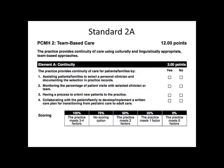Or if you have a family medicine or adult medicine practice or internal medicine practice that sees children, they just want to see that if you see them as adults, you are still helping them transition to adult care. And so that basically covers standard 2A. If you look down on the boxes on the bottom, in order to get all the points for this particular element, you need to do at least 3 of the 4. So if you did 3 of these, but you didn't do a 4th, you can still get all 3 points for this. If you do 2, you'll get 1.5 points for this category.